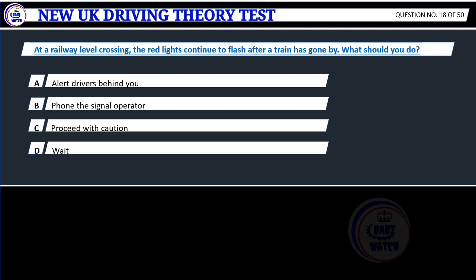18. At a railway level crossing, the red lights continue to flash after a train has gone by. What should you do? A. Alert drivers behind you. B. Phone the signal operator. C. Proceed with caution. D. Wait.